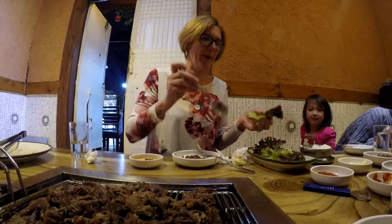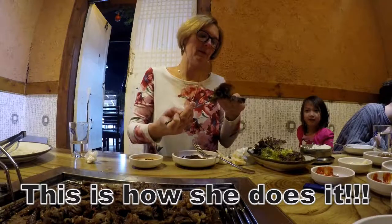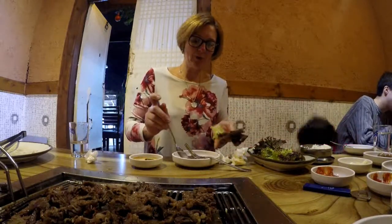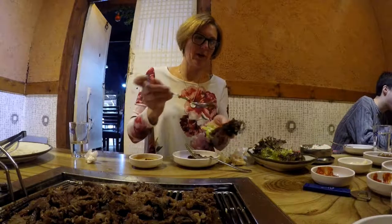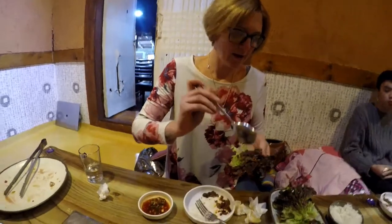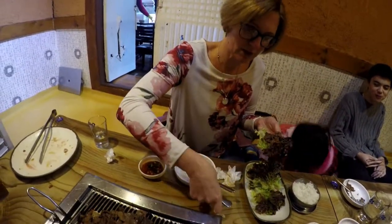Okay, I'm gonna make my, I don't know what you call it, Korean taco. My bulgogi lettuce wrap. I like the red bean paste. I put a whole bunch of that on there. It's like my favorite thing. And then the beef. And then I do the squid, which I have to use work to get because it's sticky.